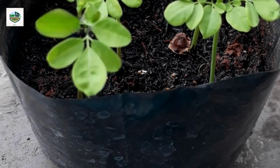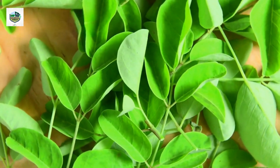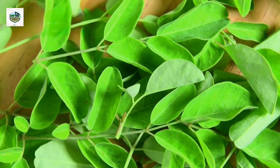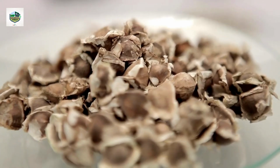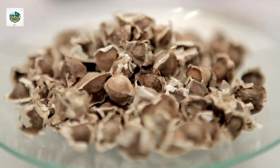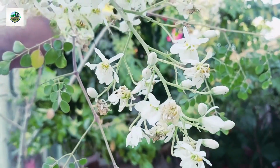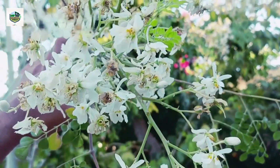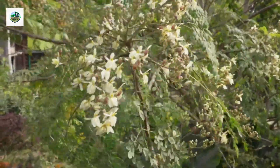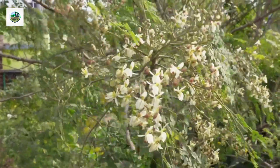Moringa thrives in hot, dry regions and is extremely drought-tolerant. It grows best in tropical and subtropical climates with temperatures ranging from 25 degrees Celsius to 35 degrees Celsius. The plant can grow in poor soil, but well-drained sandy or loamy soil with a neutral pH provides the best yield and leaf quality. Farmers often choose open fields that receive full sunlight for at least 6 to 8 hours a day. Rain-fed areas work well, but supplemental irrigation during dry periods improves productivity significantly.